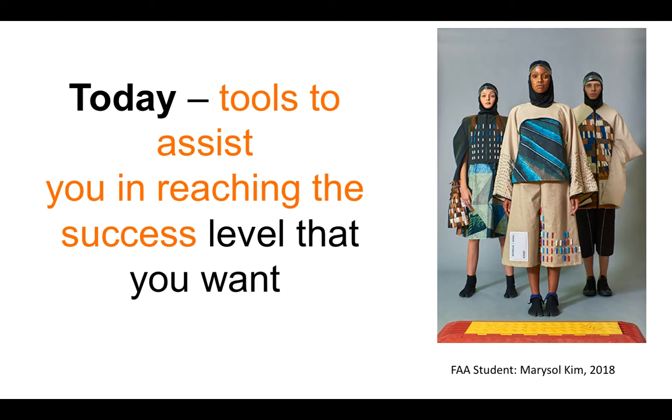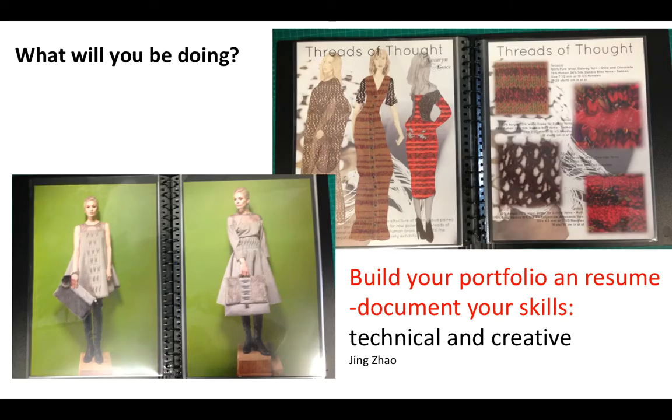So today we're going to go over some tools that are going to help you in reaching your goals and to achieve success in the program. Throughout this program, you're going to build your portfolio and resume so that you can document your skills. The skills we're focusing on are creative, but also technical as well.